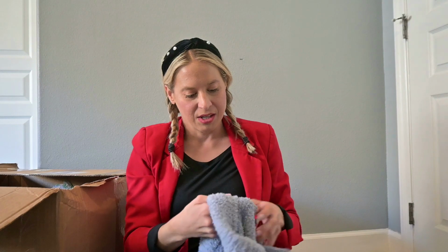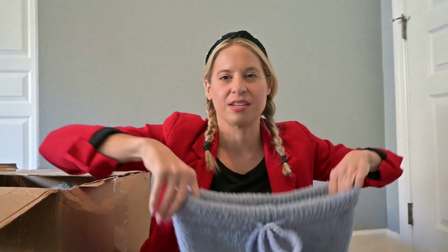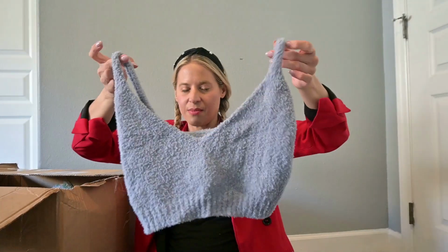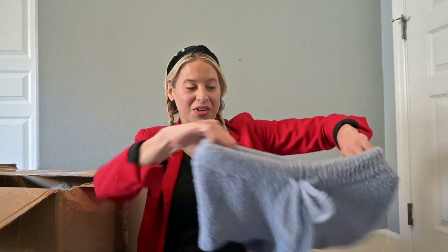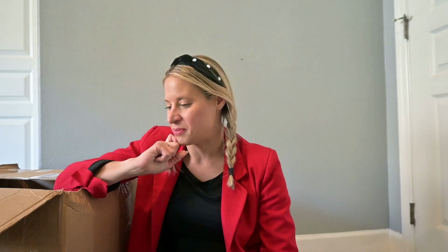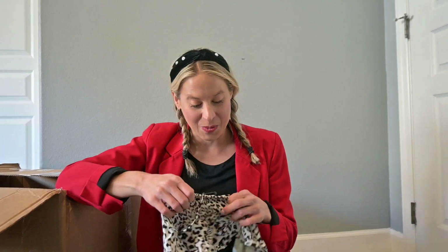If not, ooh, this is a set. Okay, so we got the shorts and the top. So it's a little Fashion Nova separates. This is really cozy. I promise you I don't need another pair of loungewear. So I am going to take this to Plato's Closet. Hold me to that, because I'm going to try to skip it over to my own pile. But no, I'm here to make money. I'm not here to get clothes for my own. If I say it out loud, it'll be true, right?